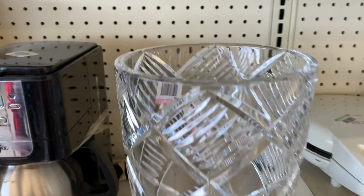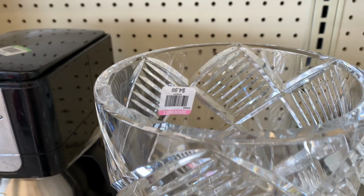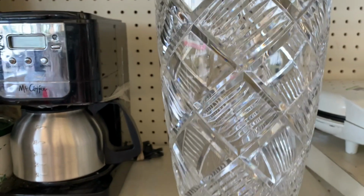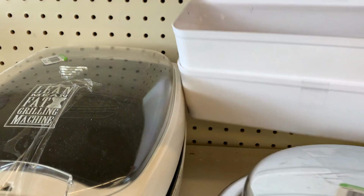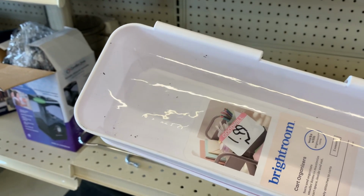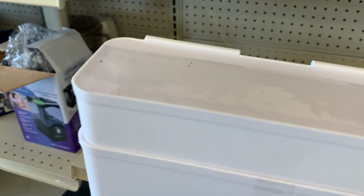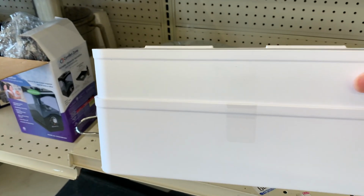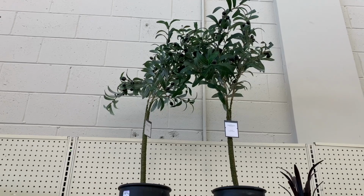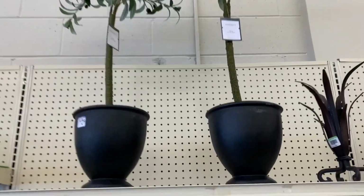But when I first walked into my Goodwill, I have to admit, I almost walked right back out because the shelves look quite bare in terms of decor, and that is what I was primarily shopping for. But I'm so glad that I didn't. I'm so glad I stayed and browsed because I found some true gems. And I found a lot of things that were brand new from the Threshold brand from Target. I was shocked. Starting with these olive trees.